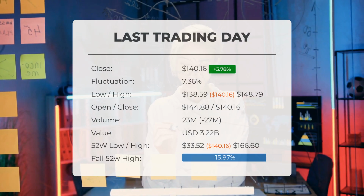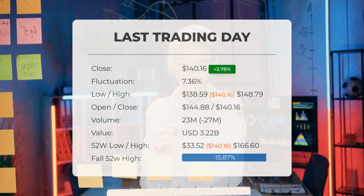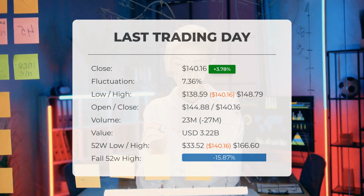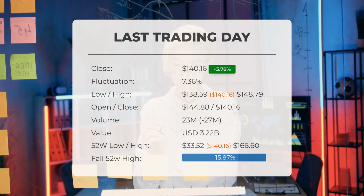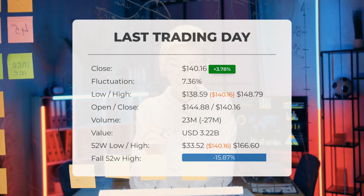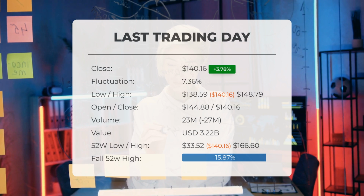Over the past 52 weeks, the highest stock price reached was $166.60, while the lowest price was $33.52. Currently, the price sits at 15.87%, or $26.44, below the 52-week high of $166.60, which is also the all-time high for this stock.